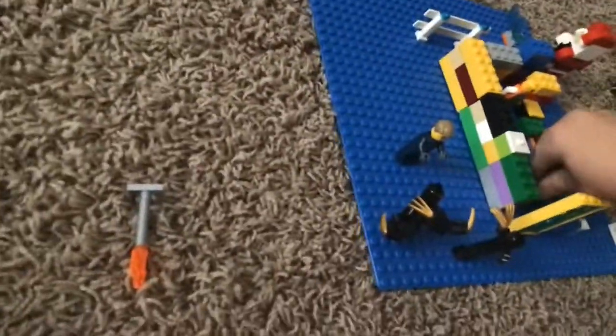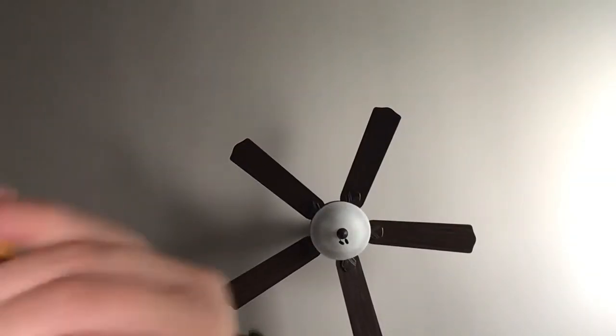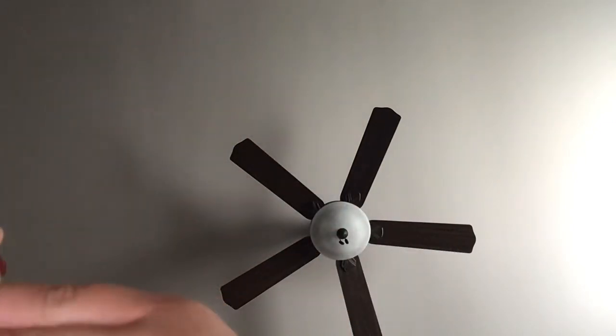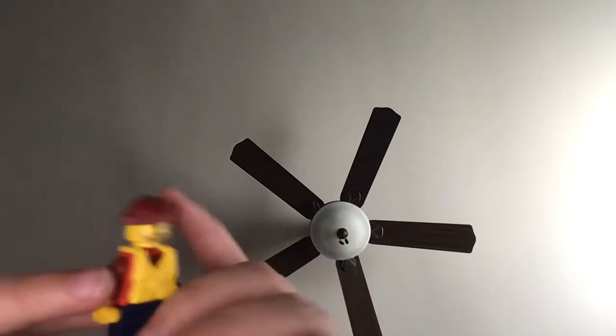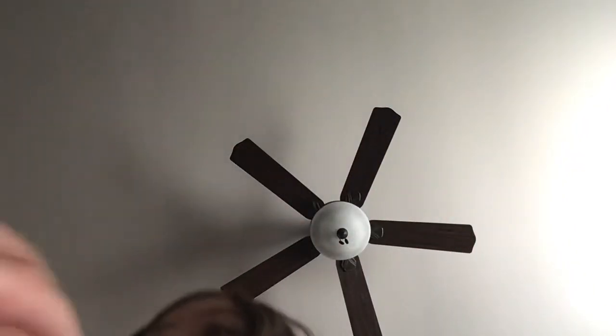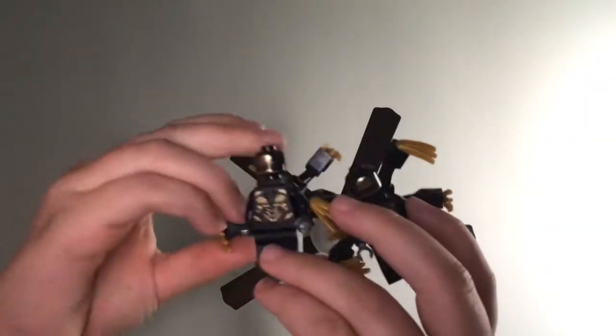Is this just like mine, but different? Wait, is it the same one? No, it's not. This guy's mad. No. No, wait, he's happy. He's happy, man. I was gonna make it taller, but I didn't have enough time. So wait, you have two of these. Yes, I do.